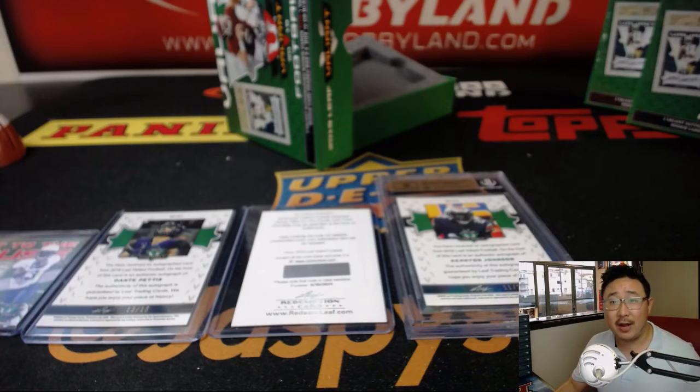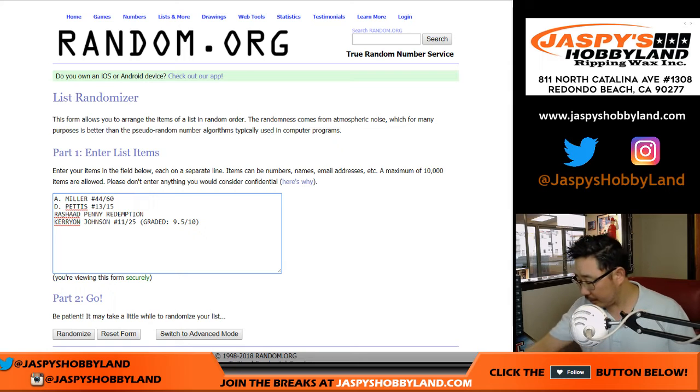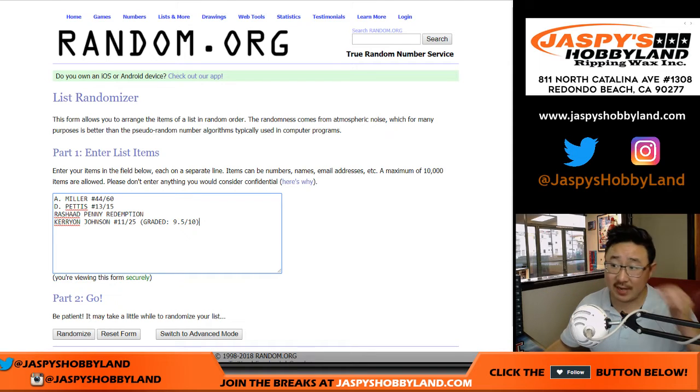Very nice. All right, so let's go back to random.org. Let's type in all of the hits. We've got Anthony Miller, 44 out of 60. Dante Pettis, nice low number there too, 13 out of 15. We had the Rashad Penny Redemption, and the graded card was Kerryon Johnson, 11 out of 25 and graded a 9, 5, and 10. All right, I think they're all at least 9, 5, 10.